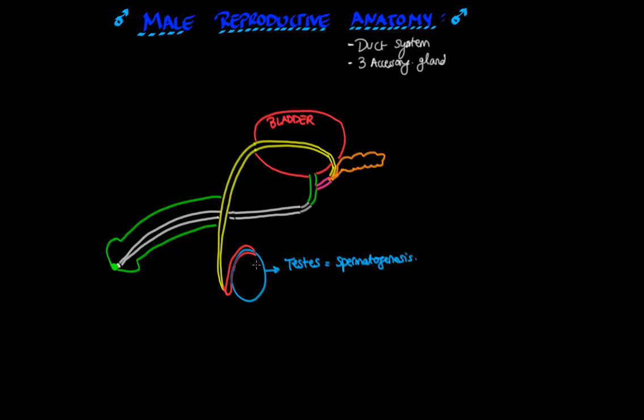All right, so as soon as sperm leaves the testes, it's going to next up enter through another organ. And this is the first of the set of ducts or the series of ducts. And so we call this the epididymis. And this epididymis is the site of sperm storage as well as maturation. So site of maturation of sperm and storage.